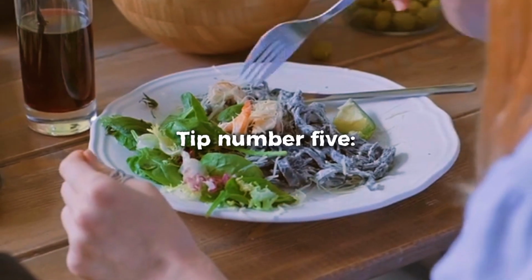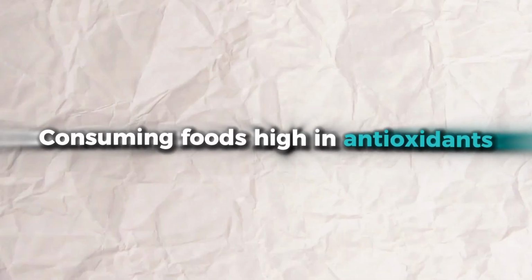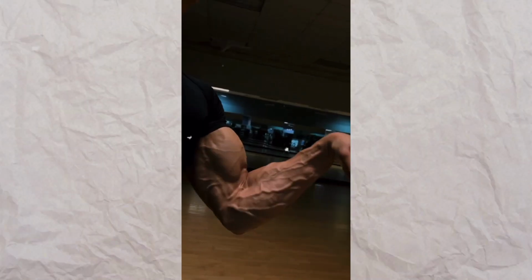Tip number 5. Maintain a balanced diet rich in fruits and vegetables. Consuming foods high in antioxidants like berries, spinach, and broccoli can support healthy blood vessels. Antioxidants help reduce inflammation and oxidative stress, which can promote vein visibility.